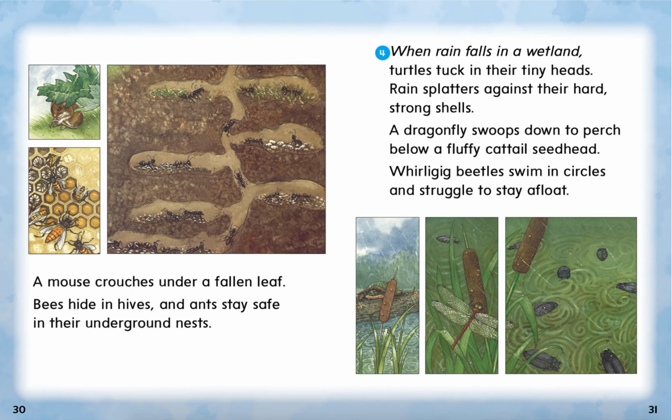When it rains on a field, caterpillars and butterflies hang on plants. A ladybug falls to the ground. A spider waits. A mouse stays under a leaf. Bees stay in a hive. And ants stay in their nests.